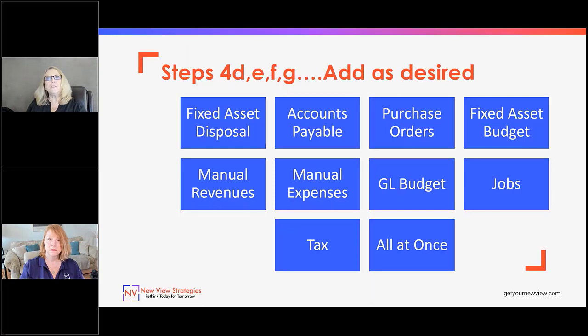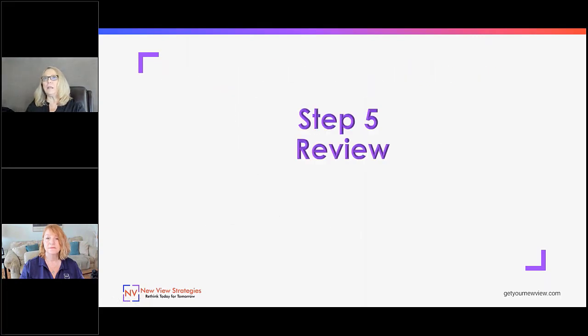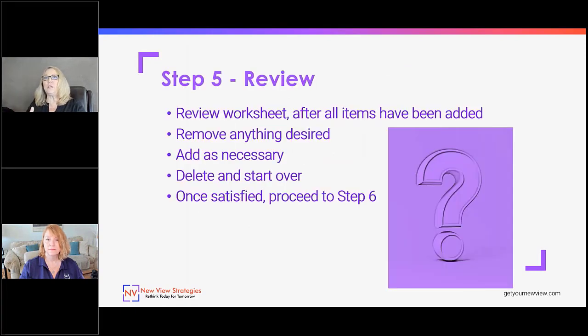So that's really running the forecast. To me, the next step, and I've kind of already alluded to this, really is review, right? And we've kind of been talking about that all along. You pull in your liquid funds and you take a look at them. You pull in your receivables and you take a look at it. Pull in your payables. Just do this until you're satisfied with what is in the worksheet.